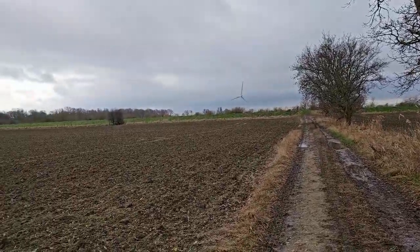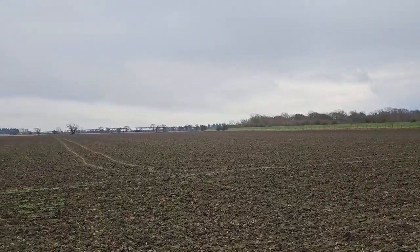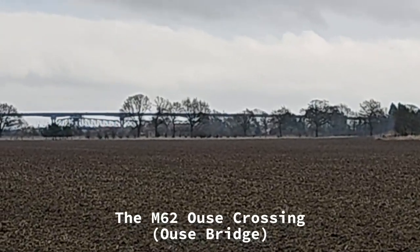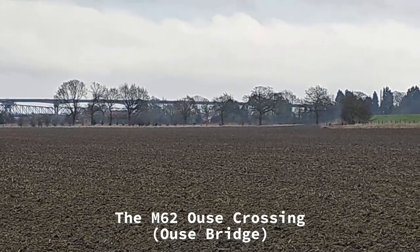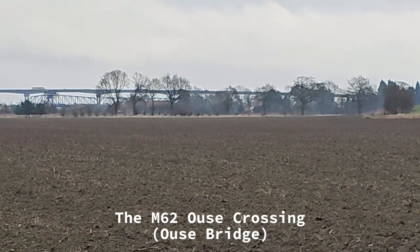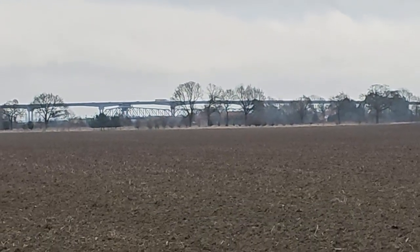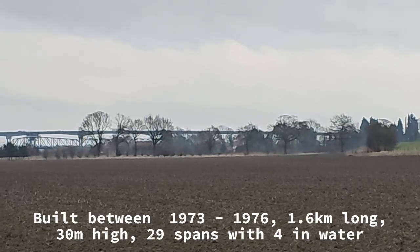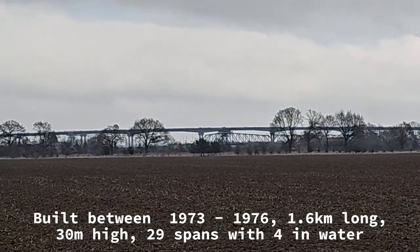So we're just walking away from the river and in the distance you should be able to see, I think it's called the Ouse Bridge, goes over the M62. Sounds like it's got a police car or an ambulance going over it. It's quite an impressive structure. I'll probably cover it in one of my later videos where I go for a drive.